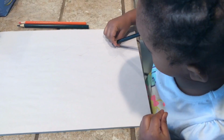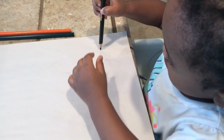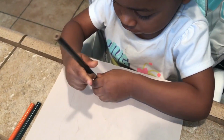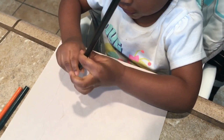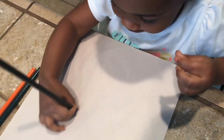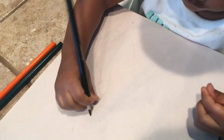And then I sit her in her little booster seat at the island with a pad of paper and just let her write. I do have to sit there with her because she's still a toddler and she does tend to put things in her mouth. So while I'm sitting there with her, I let her just color, and she lets me know when she's done. But it's a great way to keep her busy and keep her creative juices flowing and for her to practice her colors.